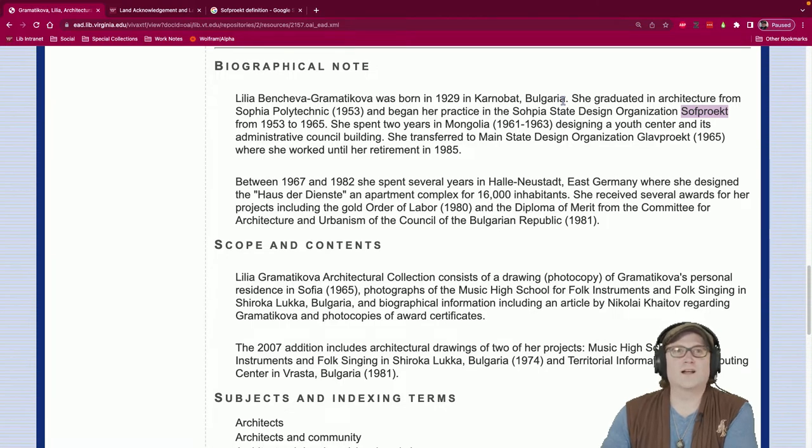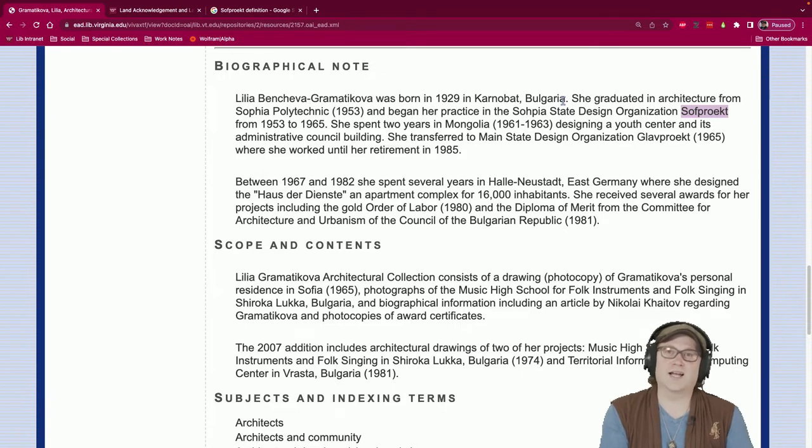Uncertain. She spent 2 years in Mongolia from 1961 to 1963 designing a youth center and its administrative council building. She transferred to Main State Design Organization Glavproket. Okay, maybe that's the name. So Sofproket and Glavproket, the first one being Sofia Design Organization, and then the main design organization being Glavproket, 1965, where she worked until her retirement in 1985. Between 67 and 82, she spent several years in Halle Neustadt in East Germany, where she designed the Haus der Dienste.